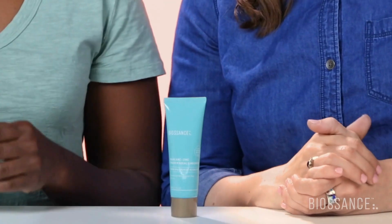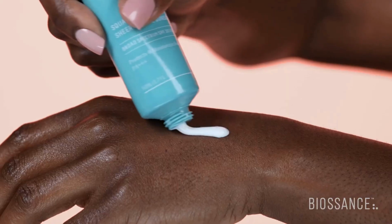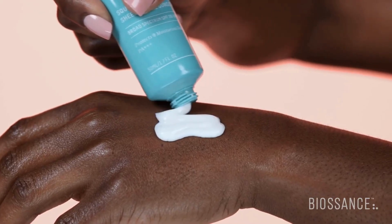I'm Mackenzie. And I'm Alexis. And we're really excited to talk about our favorite sunscreen, Squalane Plus Zinc Sheer Mineral Sunscreen. I absolutely love this sunscreen. Most sunscreens leave a white cast on the skin. This one does not. It rubs completely in and absorbs all the way. It really does vanish into the skin.